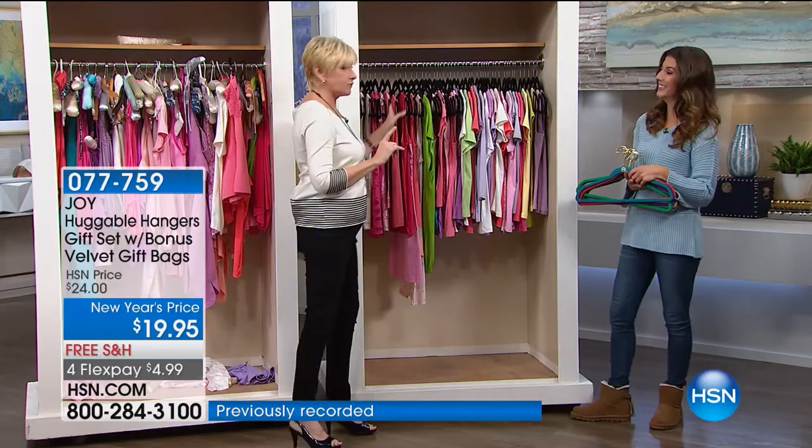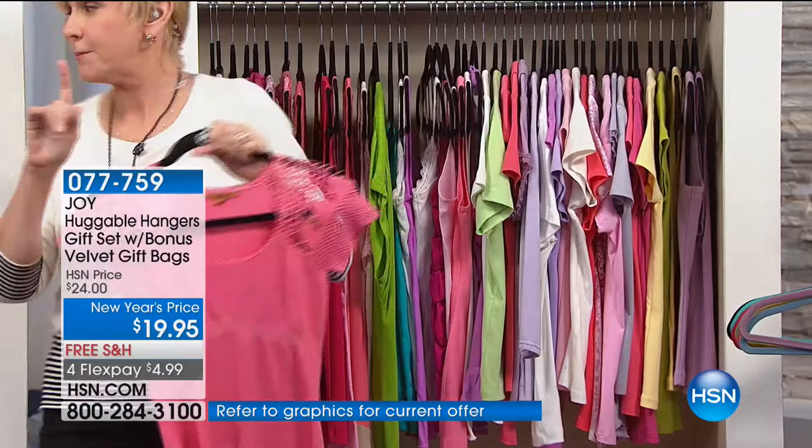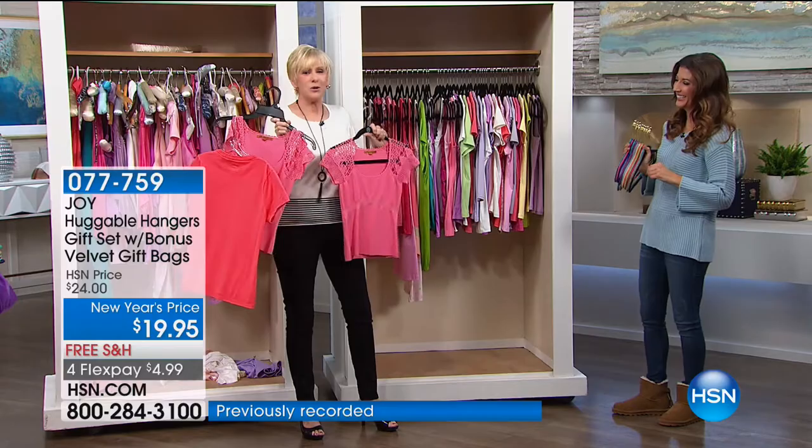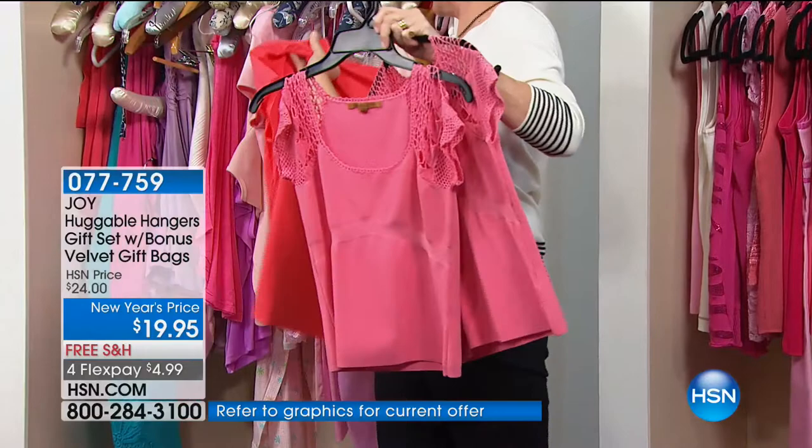So here's that top that you were talking about. Now, I'm just going to show you something quickly because then Sarah's going to show you something that is pretty amazing. Okay, hold on a second. Now, Sarah, now which one are you wearing? So this is what happens to you. So, okay, hang on a second. So we're not even going to deal with that for a minute. Hang on a sec. So here we go.